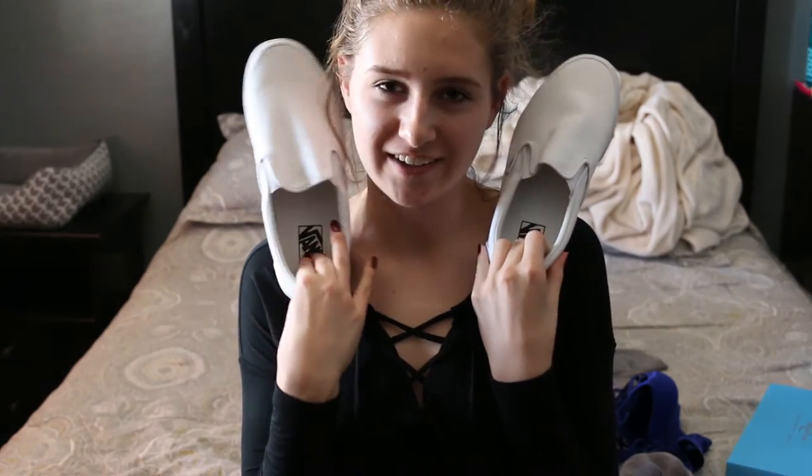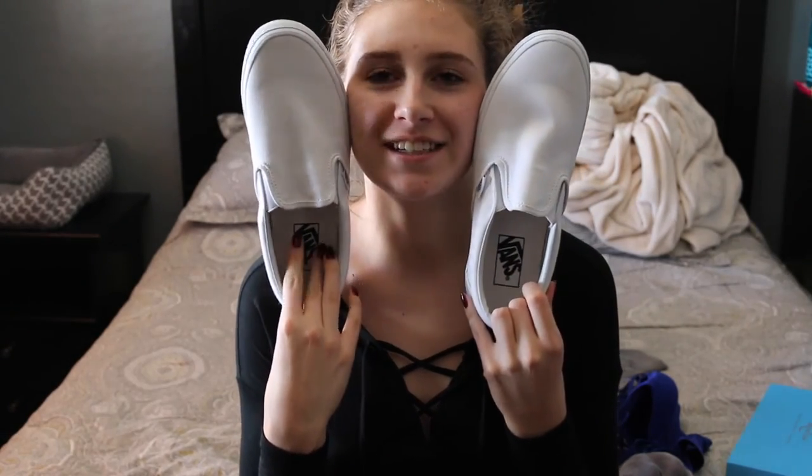I also got white slip-on Vans from my grandparents. I have black ones. Now I have white ones. So I can wear white or I can wear black.